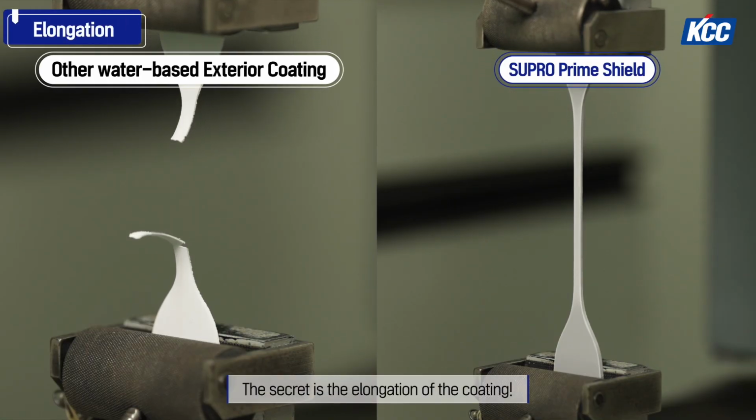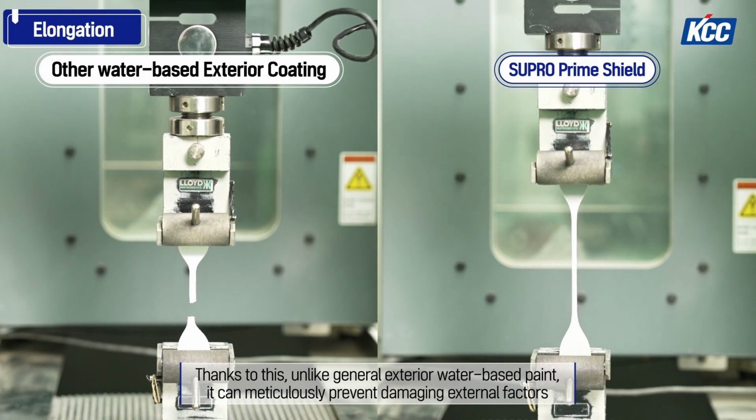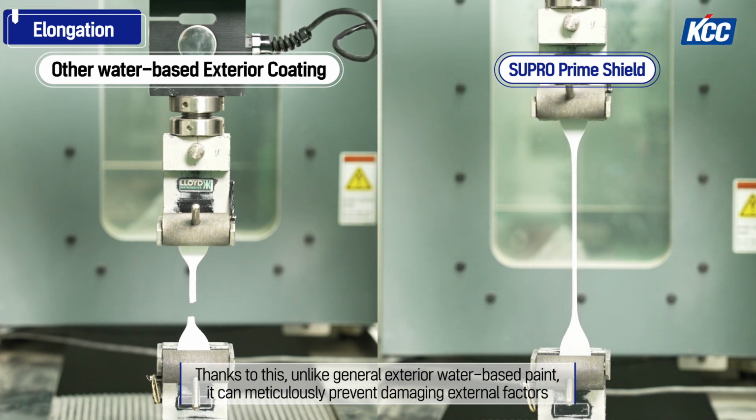The secret is the elongation of the coating. Thanks to this, unlike general exterior water-based paint, it can meticulously prevent damaging external factors.